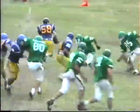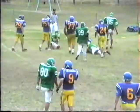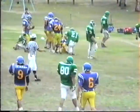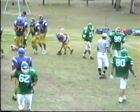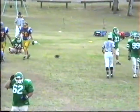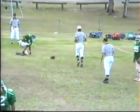84 kicks off for the Razorbacks. Stopped short, taking him out at the 30 yard line. Oh, he runs into Carl. Oh, he finds a hole. Steps to the left side. It's a foot race. But he's taking it back to about the 35 yard line. Jason McCarthy had a 30 yard return.